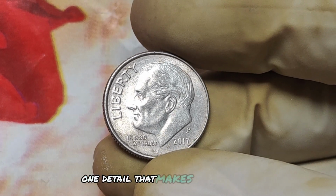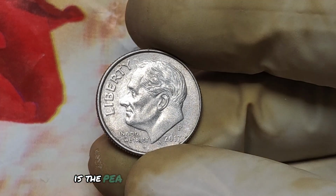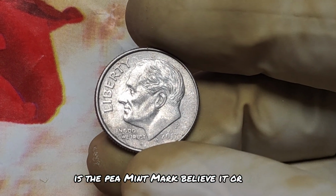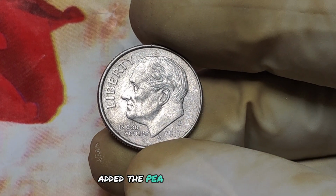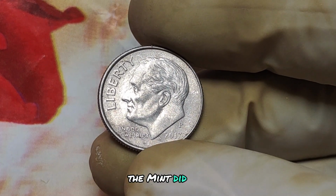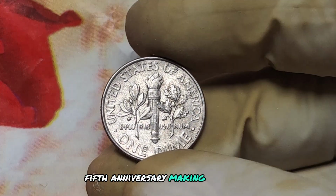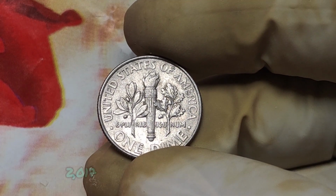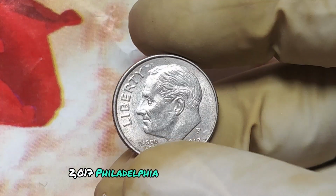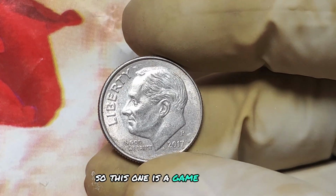One detail that makes the 2017 P Roosevelt dime so unique is the P Mint mark. Believe it or not, this was the very first year that the Philadelphia Mint added the P mark on dimes. The Mint did this to celebrate its 225th anniversary, making this dime an important piece of U.S. coinage history. Before 2017, Philadelphia minted dimes without a mint mark. So this one is a game changer.